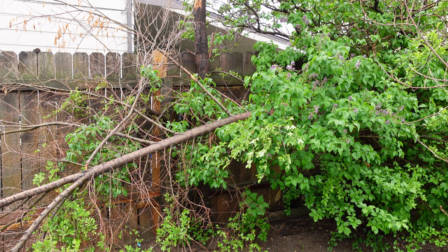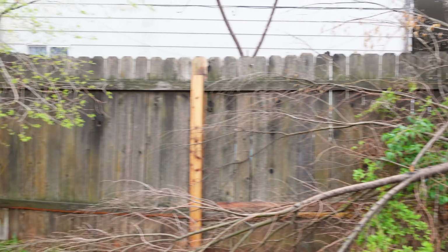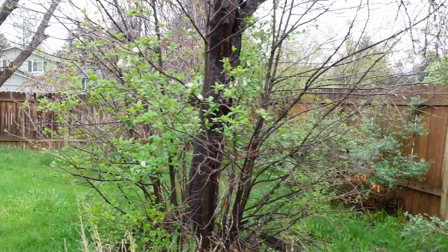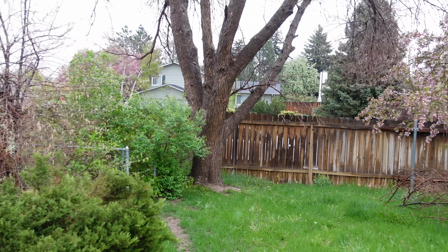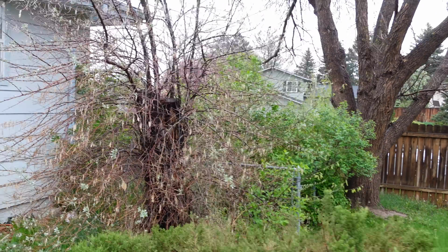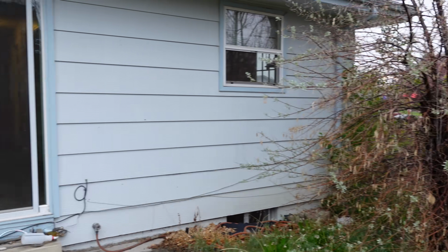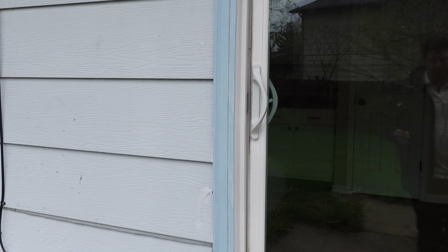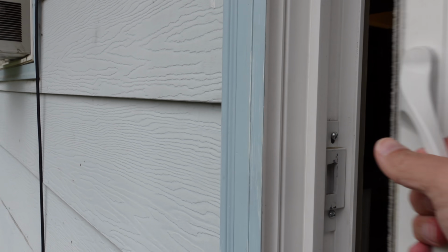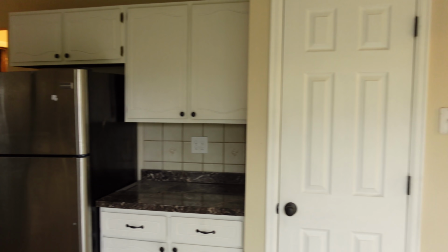Our snowstorm from over a month ago, I'm sure took out some of these branches. Those are still sitting here looking pretty bad. So my guess is after we told them, hey, we're going to sell this property, they just stopped doing anything and pretty much left it as it is, and it's our problem now. So yeah, we've had a number of issues with them. All right, so that is the property.